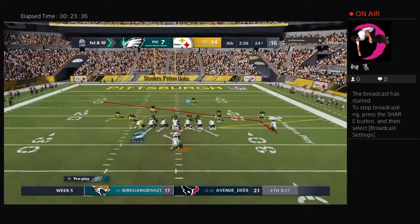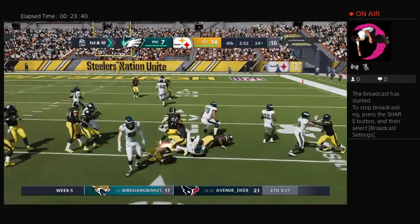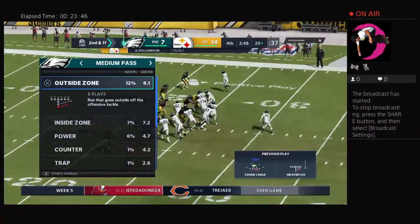Here's 1st and 10. They go back to the ground with Sanders. And he's going to lose yardage and be backed up to the 25. He'll lose a yard there, and it's 2nd and 11.